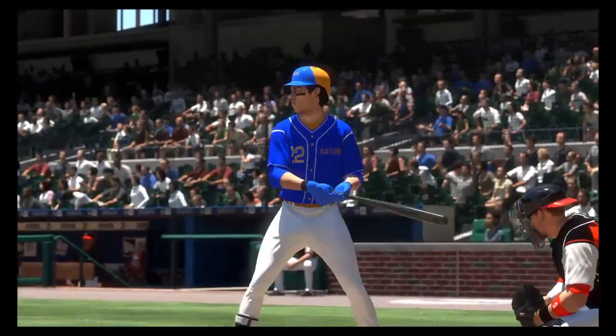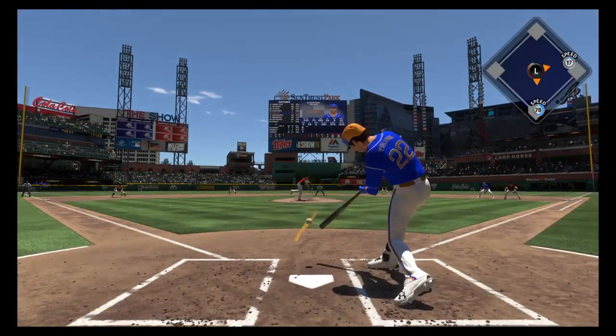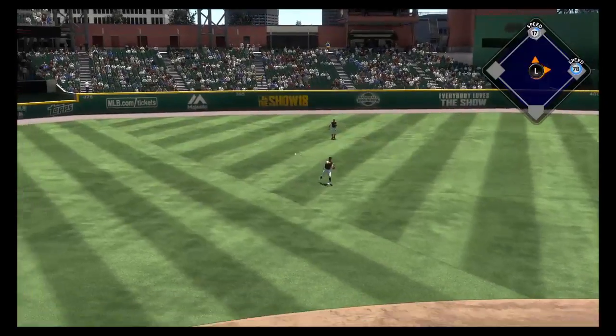Digging in to try it again, Christian Yelich. 1 in, 1 out, and 1 on here in the inning. On the ground to short. This could be 2. And that gets through for a 1-out base hit.